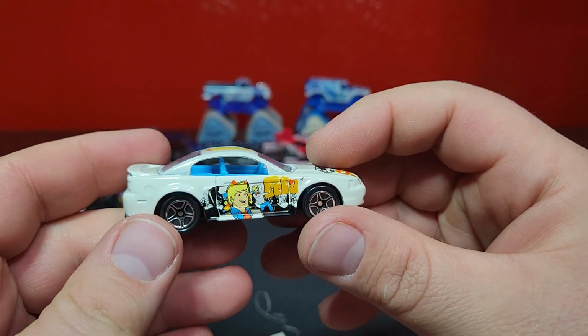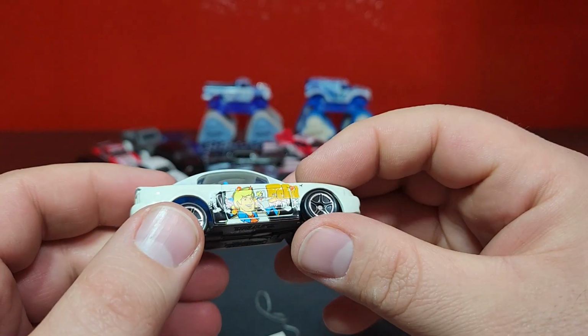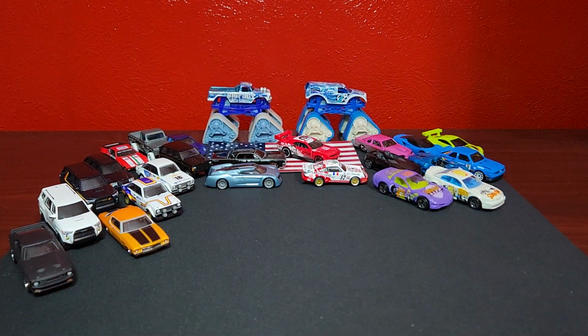Looks better. I think the white and the blue contrast better together. Still black base. These were definitely not meant to be premium or anything. I think maybe these were made for like the Warner Brothers store or something, I want to say. Something like that. All right, we got some Majorette.